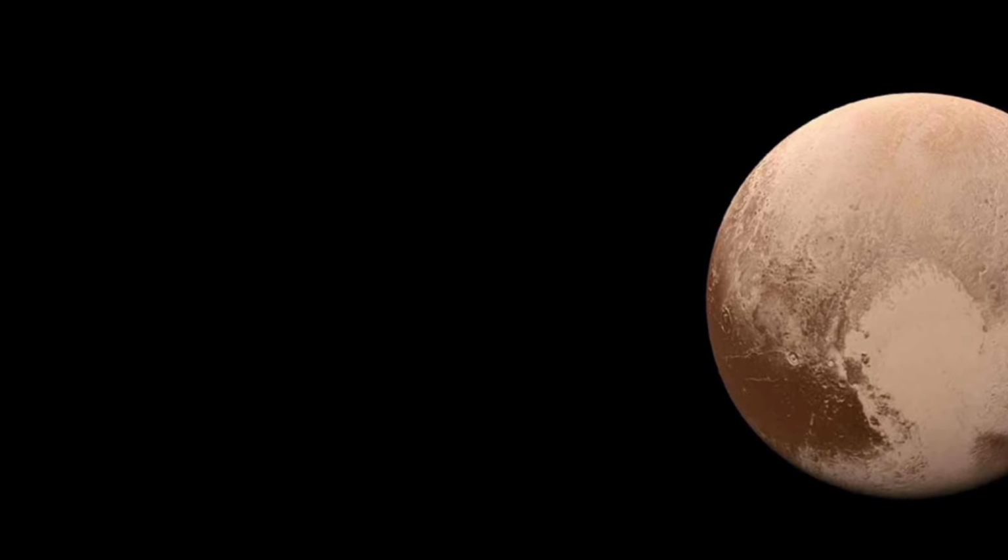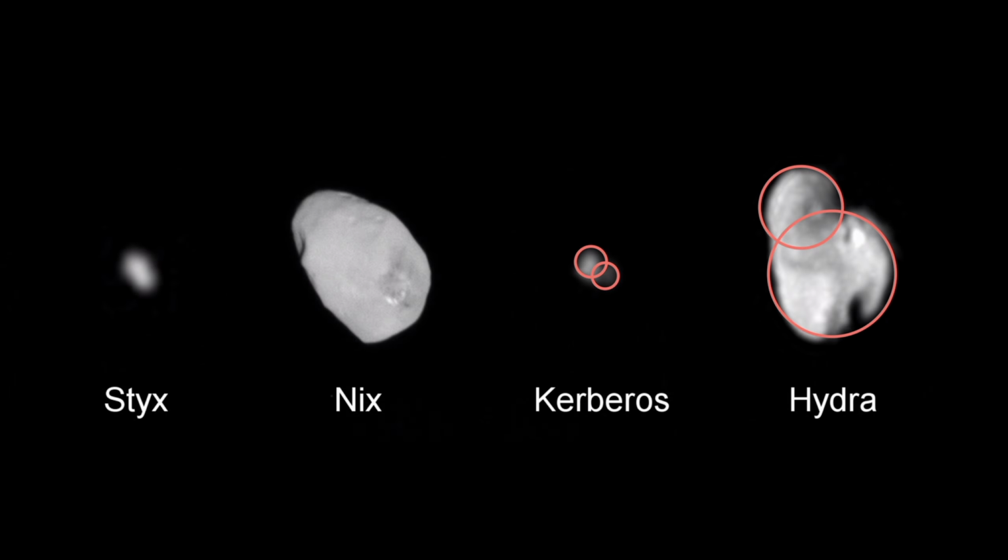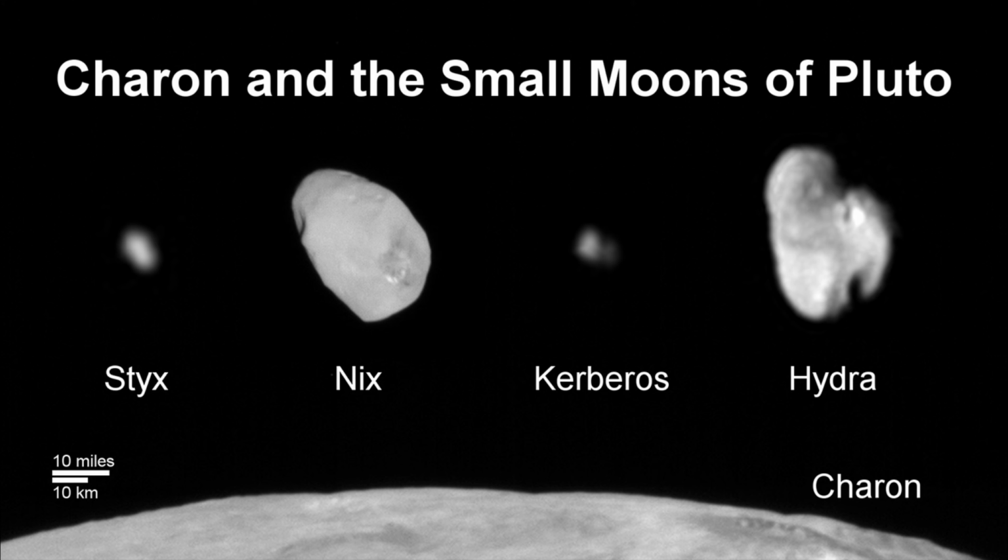Pluto has 5 moons. Its largest moon is called Charon. It's about half the size of Pluto, making it the largest known moon relative to its parent planet in our solar system. Pluto's other moons are Nix, Hydra, Kerberos, and Styx.